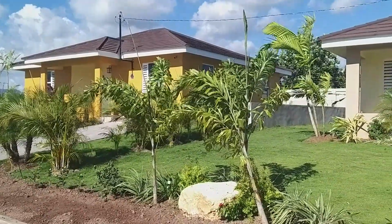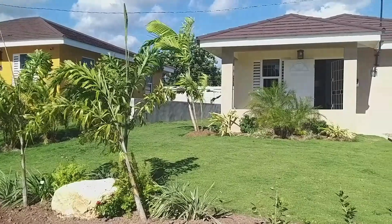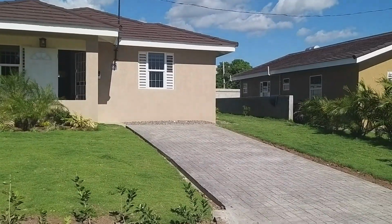And again, Colbeck Manor in Colbeck community, just outside of the Old Harbour town, St. Catherine. And Kemtek is the developer.